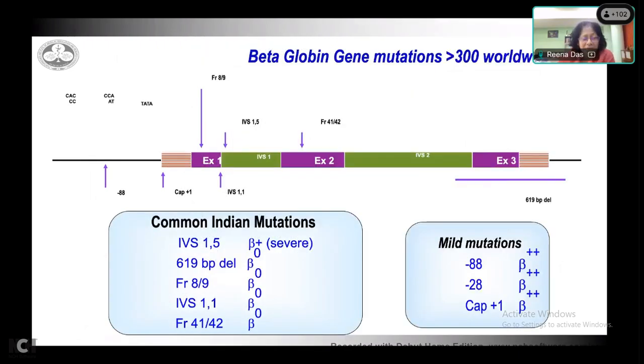What is important for us to remember is that there are certain common Indian mutations, such as the IVS15 G2C. This is seen all over India. You will have some mutations like the 619 base pair deletion, which is more common in the Sindhis and Punjabis and certain communities, which is also similar to the IVS11 mutation. And there are certain mutations like the frameshift 41/42. This mutation is common all over India. So just to keep in mind that mutations like frameshift 8/9 or frameshift 41/42 and IVS15 are seen all over India. And these are the severe kind of mutations which are there.